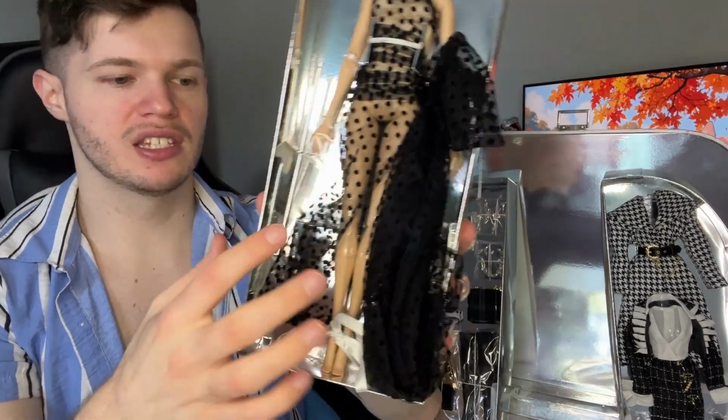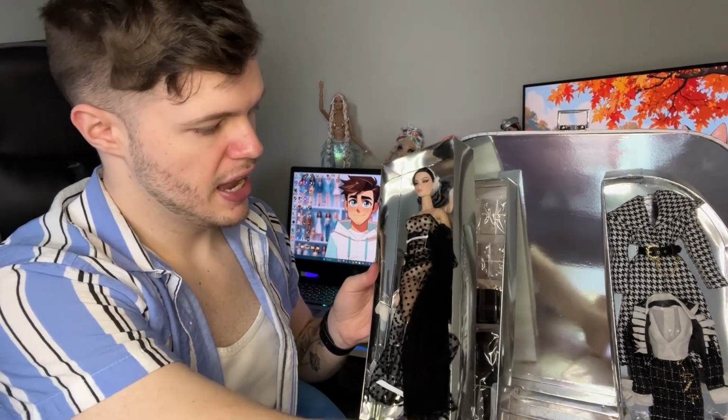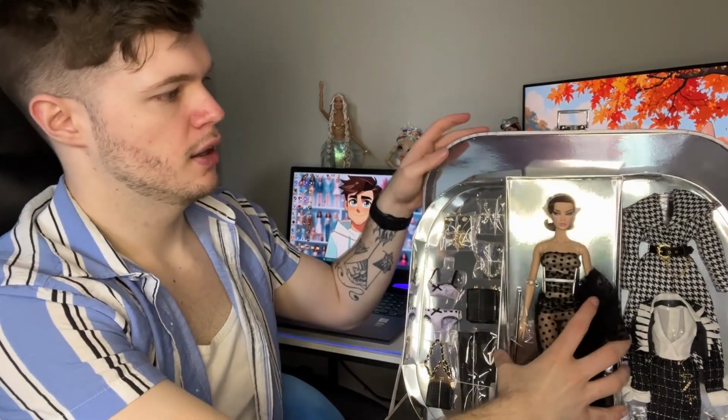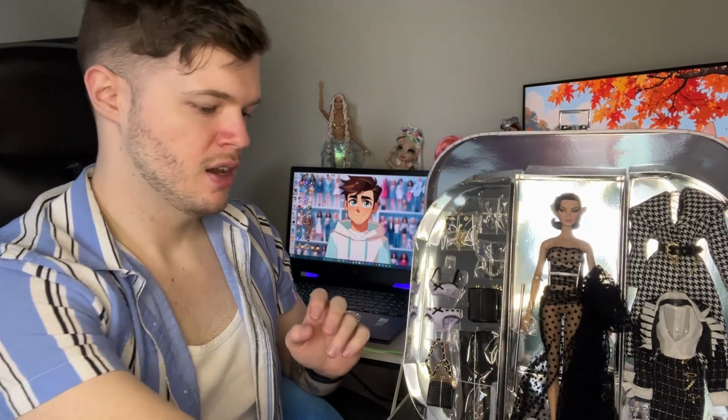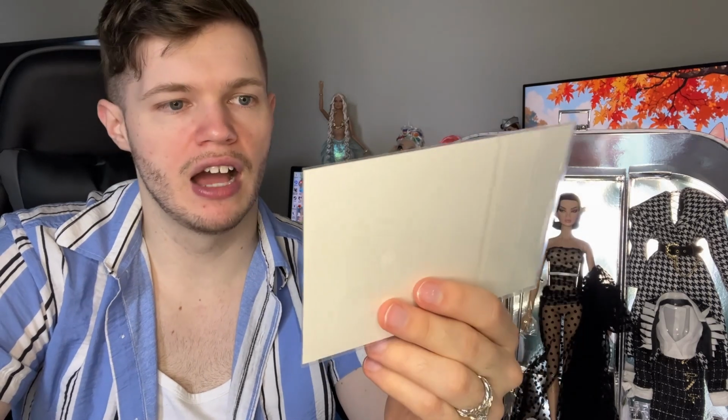And of course she comes with a stand, which you can see here and there, the Fashion Royalty stand. And usually I do this after the unboxing, but since we're at this point, I'll just put her right here. We do have my certificate of authenticity for this doll. I have number 1,284 out of 2,557. So that's a pretty big edition size, I think.